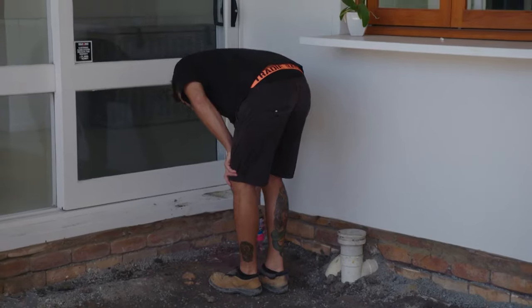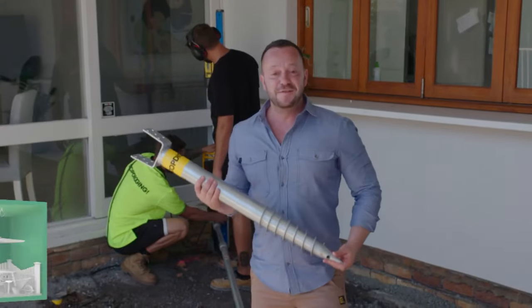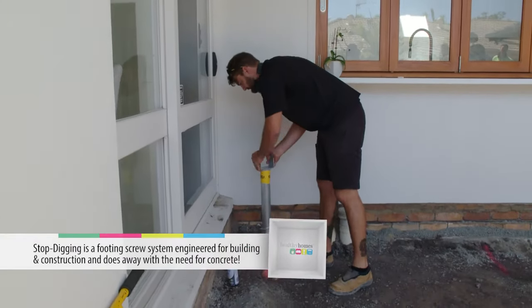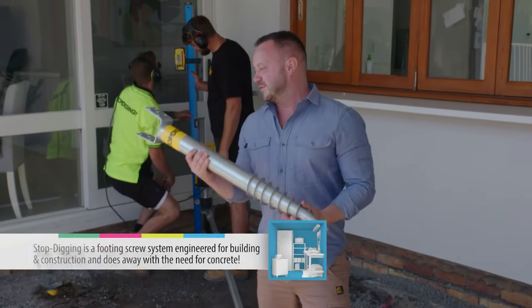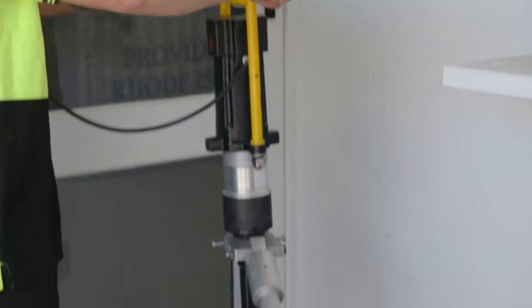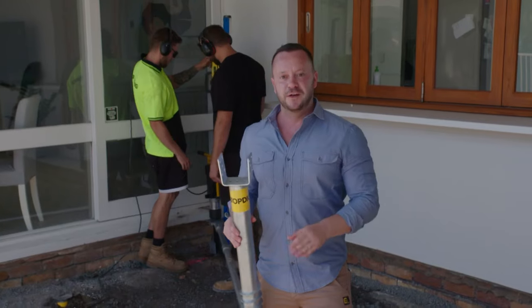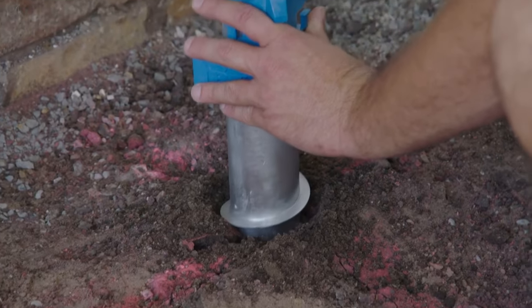Well, not anymore. I have come across a system which means you absolutely 100% can stop digging. So this is it. This is the future. It's all over the world. It is in the UK, in Germany, in Ireland, in New Zealand, and finally it is here in Australia. These incredibly tough but super easy to install screws are doing away with the concrete and with the old-fashioned way of doing things. It really is taking off.